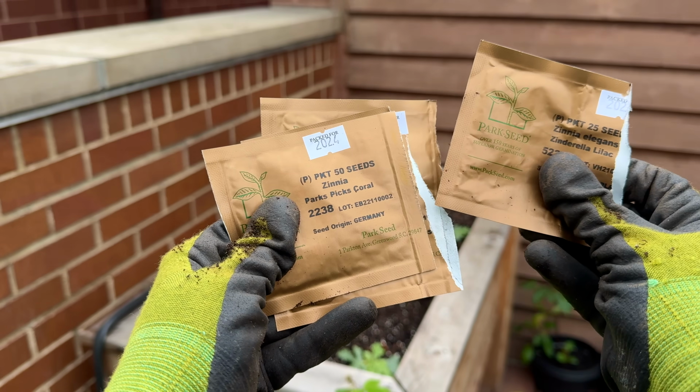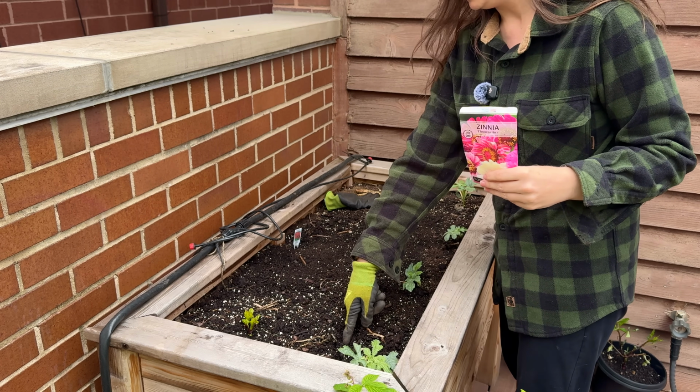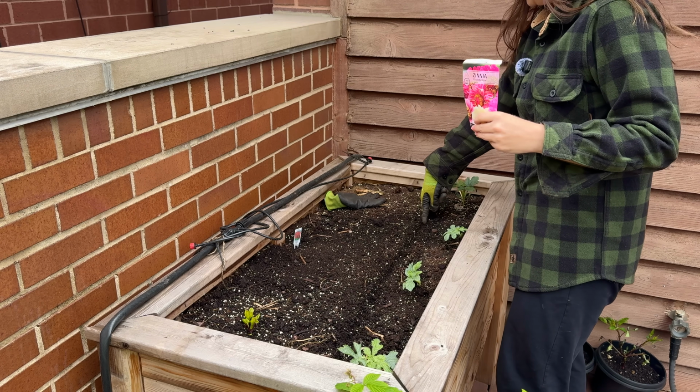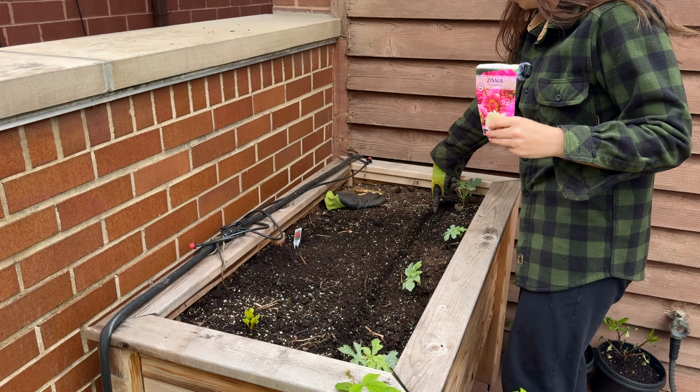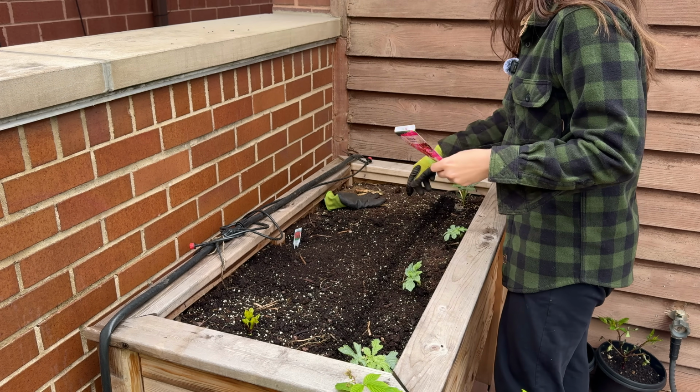I think those are the ones that I'm going to plant. Now I find it easiest when I'm making my holes, or in this case just a line, to use my gloved hand, but when I'm actually handling the seeds, I feel like it's much easier with my bare hands so that I'm not fumbling with them while I'm trying to plant them.